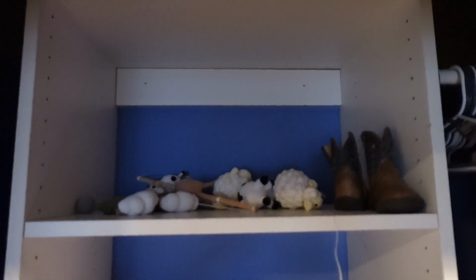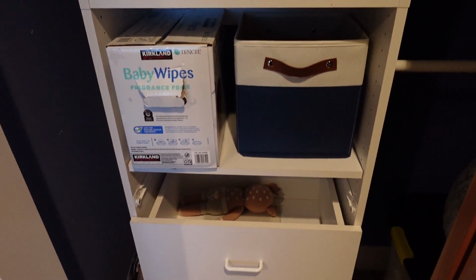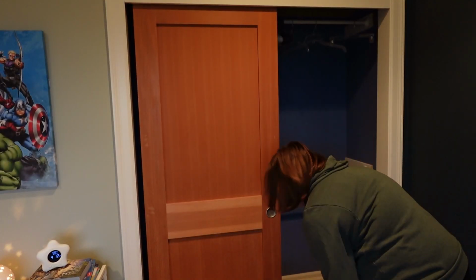So here's his closet, and this shelving unit is actually broken. We need to take it out and fix it, but we don't keep a whole lot of stuff in his closet only because this shelving unit is broken, and if we put anything heavy on it, it could actually fall down. So like I said, there's not a whole lot of stuff, but it's surprising how much stuff there actually is once I pull everything out.